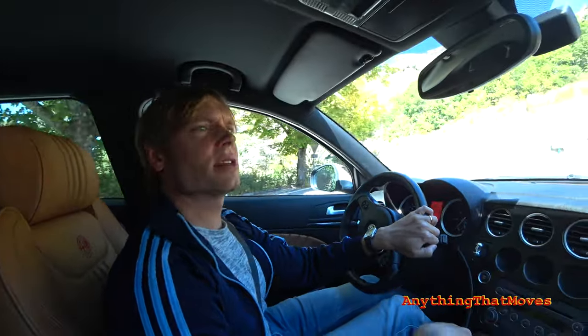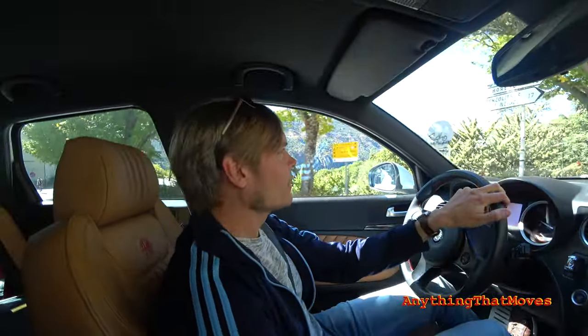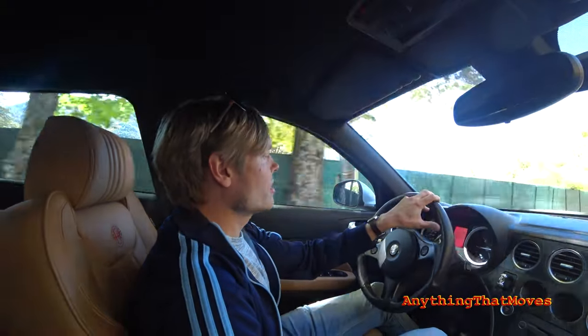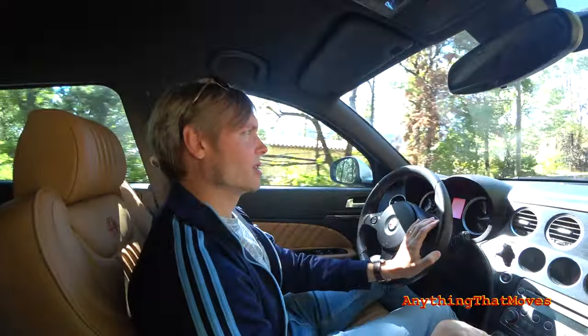Okay, so we just went through the small village of Gréolière in southern France, just south of the north of the French Riviera. We spent the night in Antibes, and now we're on this D2.